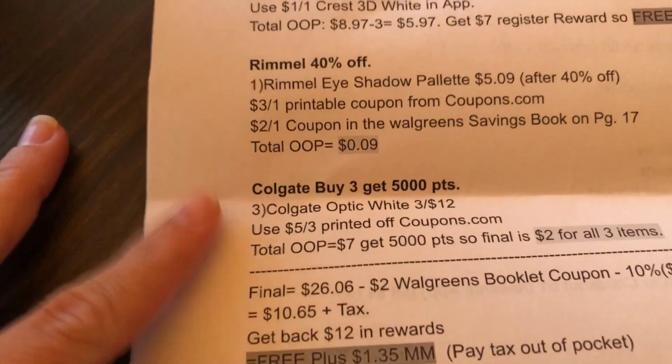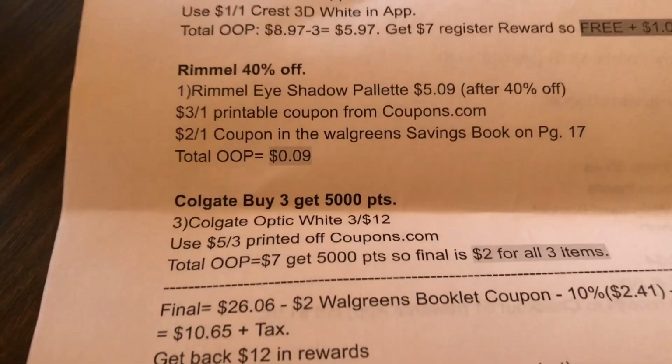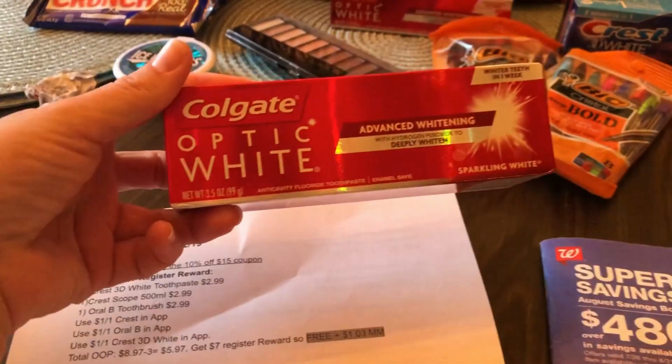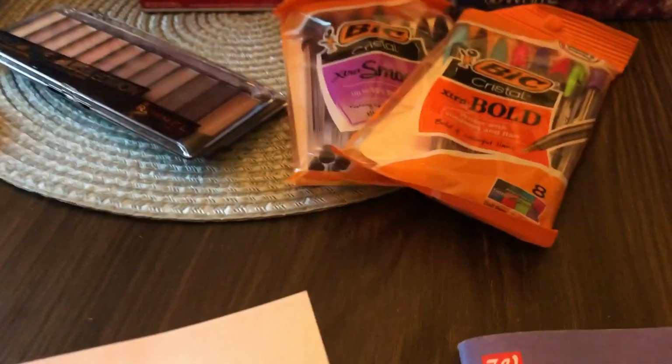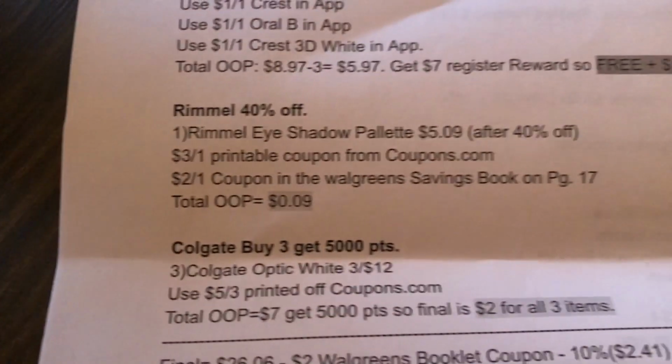Okay, the next thing I did, this is the last one I did in the first transaction. It is on the Colgate, buy 3, get a 5,000 point reward back. So this is the Colgate Optic White. I got 3 of them here. They are on sale, 3 for $12.